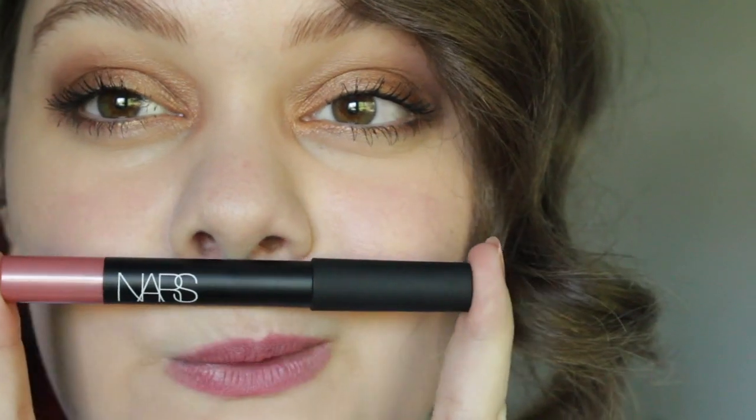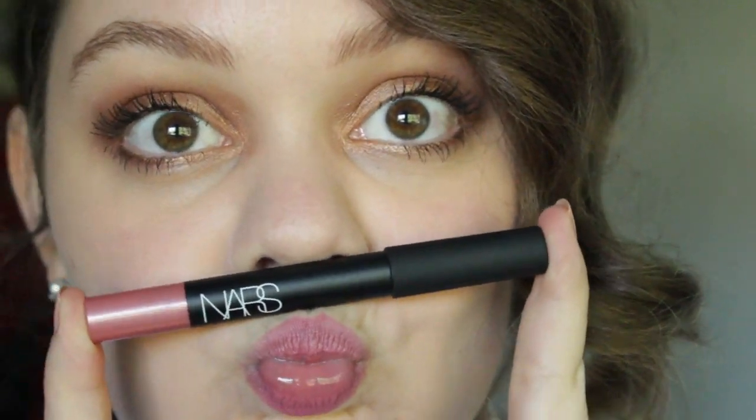So this is the color Sex Machine, and I think it's quite a nice shade. Never too sure if these suit me very nicely. I think on camera it's a little bit warmer than it is in real life. So what do you think? Actually, I quite like it a lot. It's a very pretty shade.